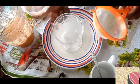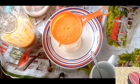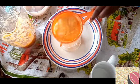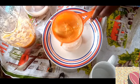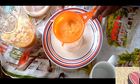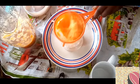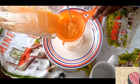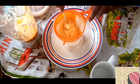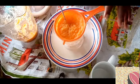So I'm going to need a strainer and a cup that I'm going to use to strain them into. I'm going to use a spoon. So I'm going to do the rest off camera and I'll be back.